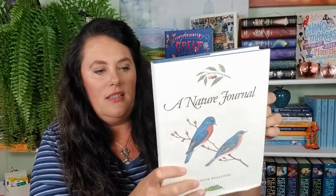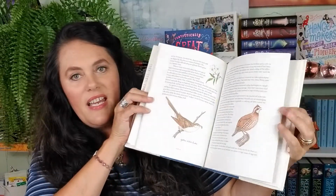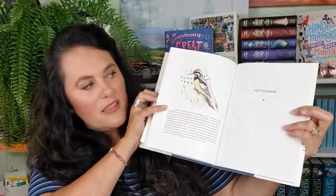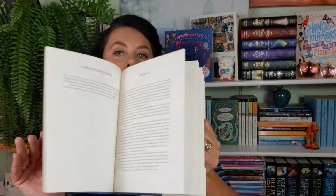Just a thought. Then in keeping with the nature theme, this is a nature journal by Dennis Polston. And I didn't know anything about this. I just love the idea of it. The illustrations are gorgeous, and I thought this would be something to add to our monthly reading. Because it's broken down by month, hence the term journal. Yay! Those were 3 great finds yesterday.